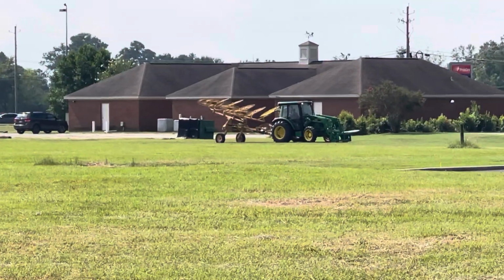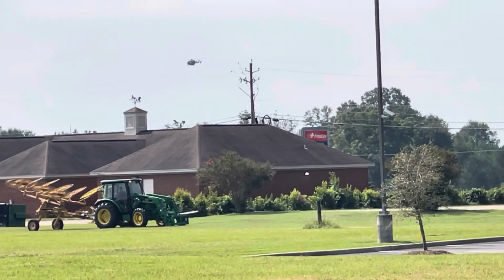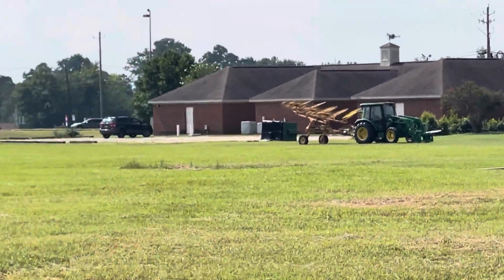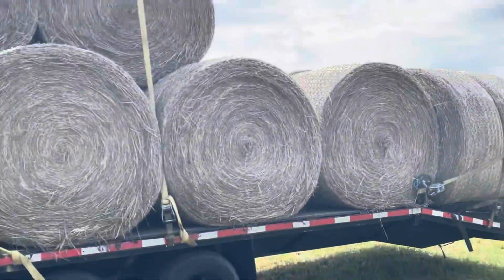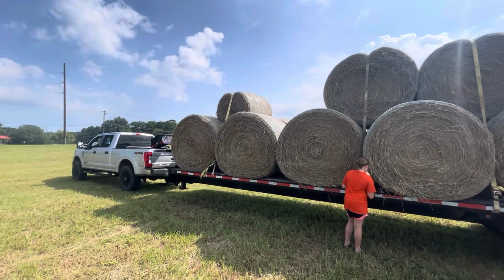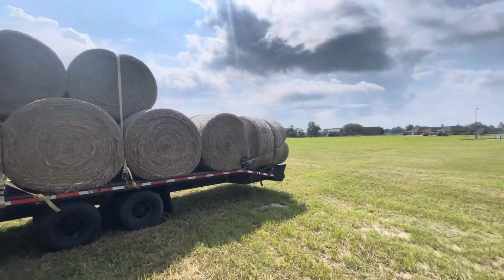William just took the 5075 back to the rake. I don't know what he's doing. Probably trying to put it in park, which he don't have to. Oh, I'm not even filming him. Okay. Me and Catherine got all the bales strapped down. So we got 20 bales on the trailer. Well, 19 and a half, Catherine said, because of that little one. But 16 on the bottom and 4 on the top.